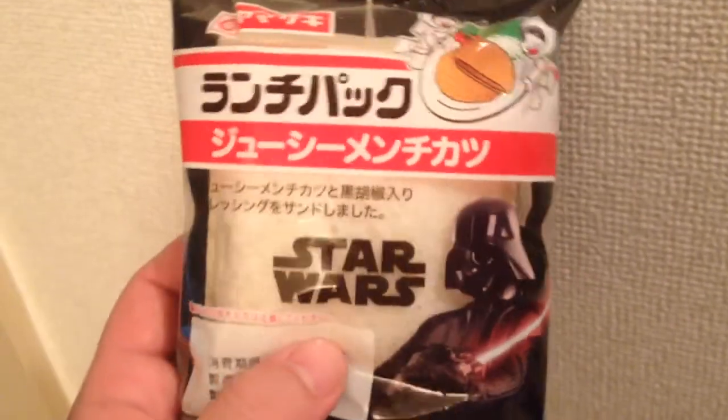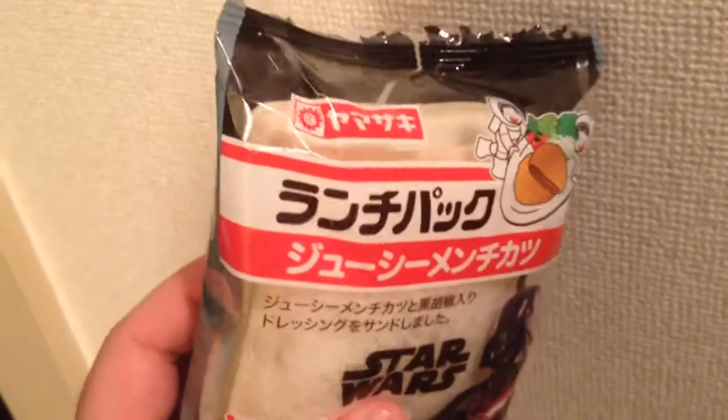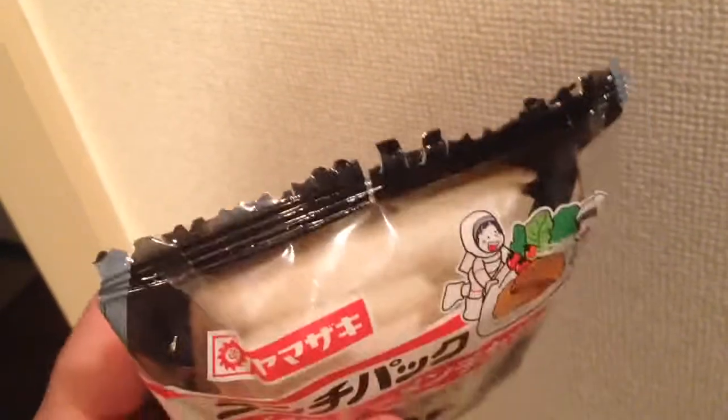This is the first advertising I've seen for the new Star Wars movie. I found it in the Lawson convenience store last night. These are packages. This is a really typical thing. It's a type of sandwich, which, as you can see, the bread is sealed all the way around the sandwich.